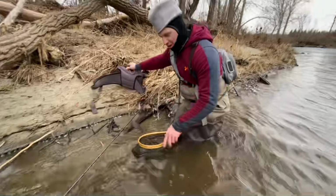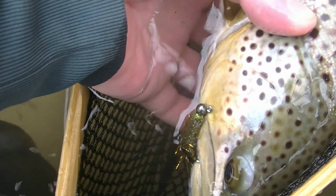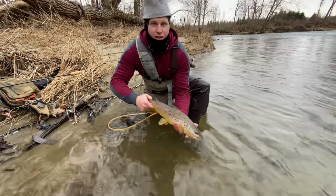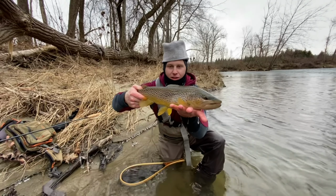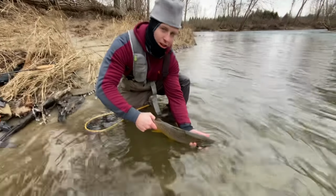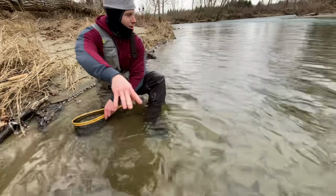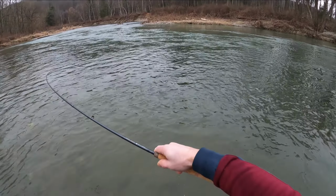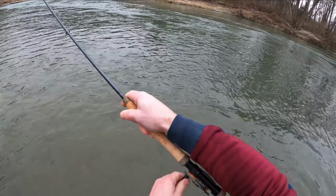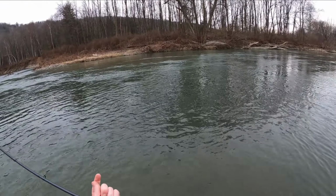I can't believe I got that in so fast, man, on 5X. That's a big fish. Right in the corner. All right. Good? Yep. Another big one. I gotta get this one on the reel. It looked long, man. I think it's another big brown trout.